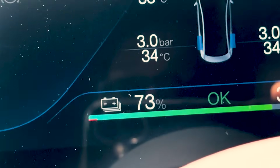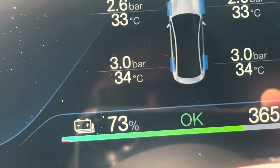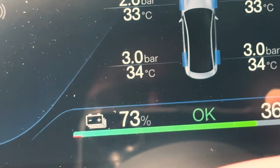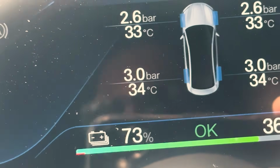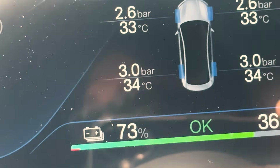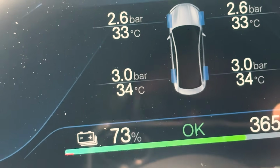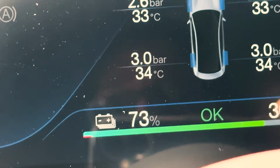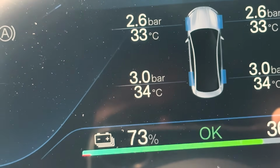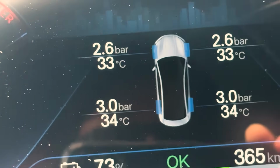So it seems excellent efficiency by the Seal on this route, which was medium to high speed, including highway, including 100 kilometers and 80 kilometers per hour areas, and 16 kilowatt hours per 100 kilometers. That's above my expectations, and that means a range over 500 kilometers for this kind of driving profile. So let's check the consumption graph.